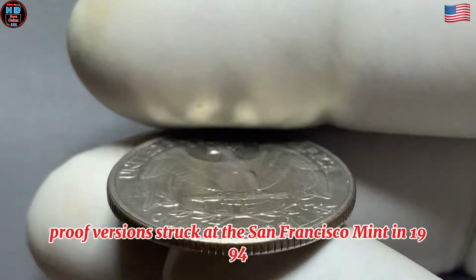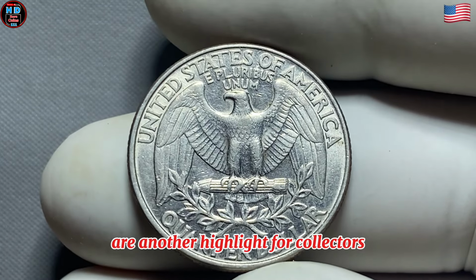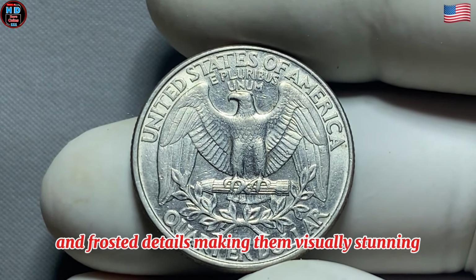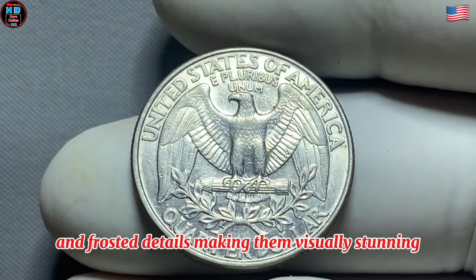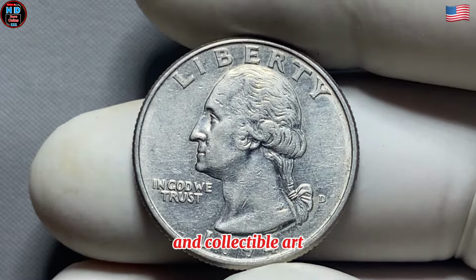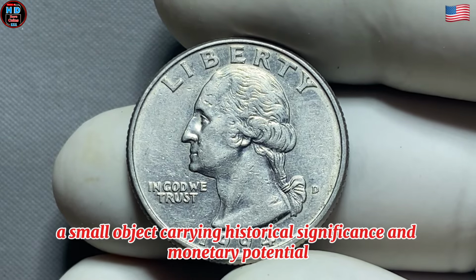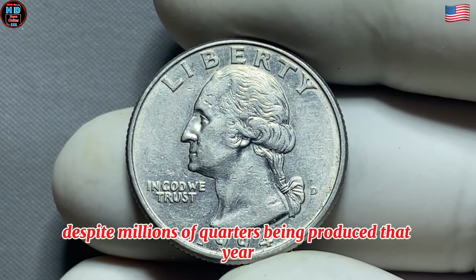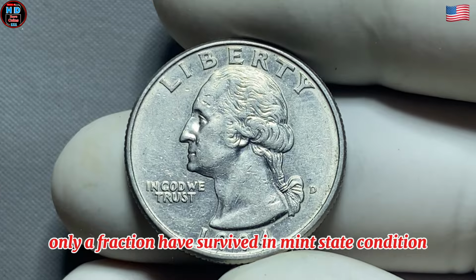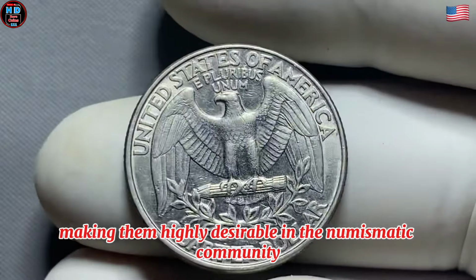Proof versions struck at the San Francisco Mint in 1994 are another highlight for collectors. These coins are distinguished by their mirror-like surfaces and frosted details, making them visually stunning. The coin represents a bridge between everyday currency and collectible art, a small object carrying historical significance and monetary potential. Despite millions of quarters being produced that year, only a fraction have survived in mint state condition, making them highly desirable in the numismatic community.